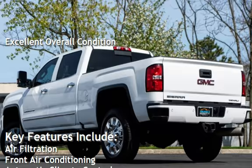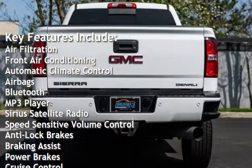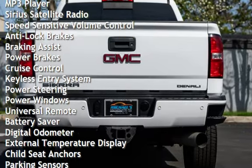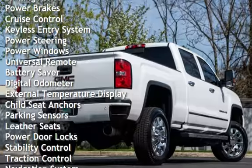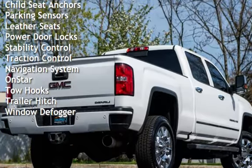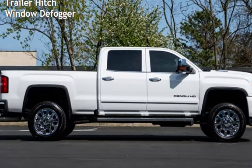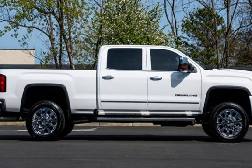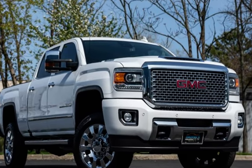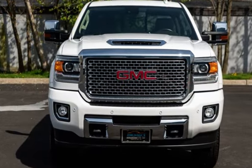Key features include air filtration, front air conditioning, automatic climate control, airbags, Bluetooth, MP3 player, Sirius satellite radio, speed sensitive volume control, anti-lock brakes, braking assist, power brakes, cruise control, keyless entry, power steering, power windows, universal remote, battery saver, digital odometer, external temperature display, child seat anchors, parking sensors, leather seats, power door locks, stability control, traction control, navigation system, OnStar, tow hooks, trailer hitch, and window defogger.